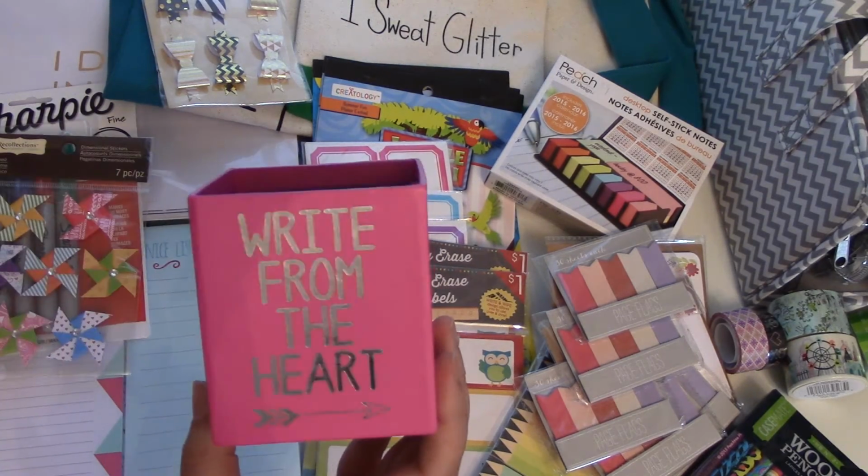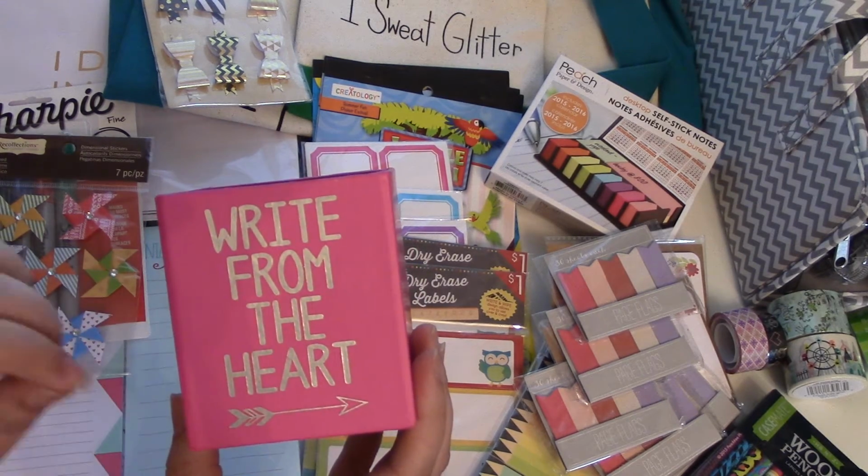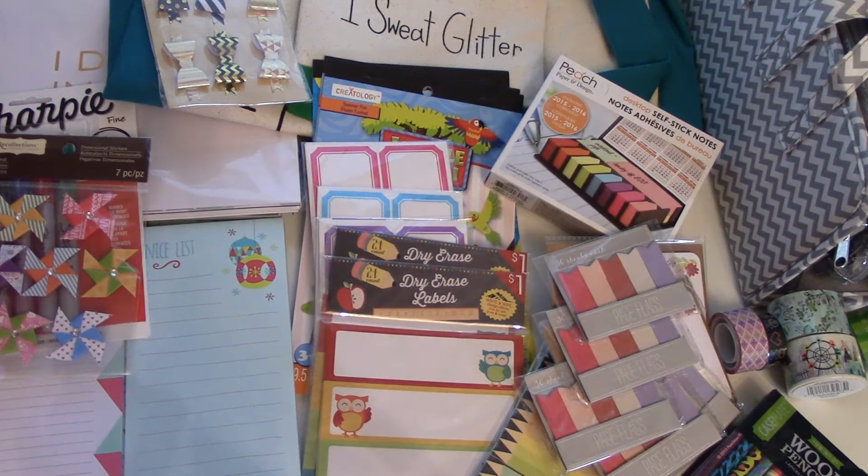I wanted something to put on my desk for my pens and stuff, and this one just says right from the heart, as in handwritten. Pretty cute, pink, really basic. I just wanted something simple. That was $3 as well from Joann's.